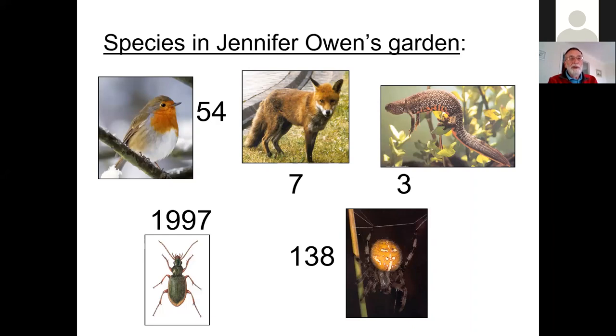So there are a whole bunch of interesting things about these numbers, actually. One of them is that it's immediately obvious that the biodiversity of gardens, the wildlife of gardens, the value of wildlife in gardens resides almost entirely in these things down here, these small things, insects and other invertebrates. They vastly outnumber the larger inhabitants of gardens in terms of numbers of species, and even more in terms of numbers of individuals. There's nothing unusual about gardens in that respect. Gardens are just a reflection of the rest of the world in that respect.